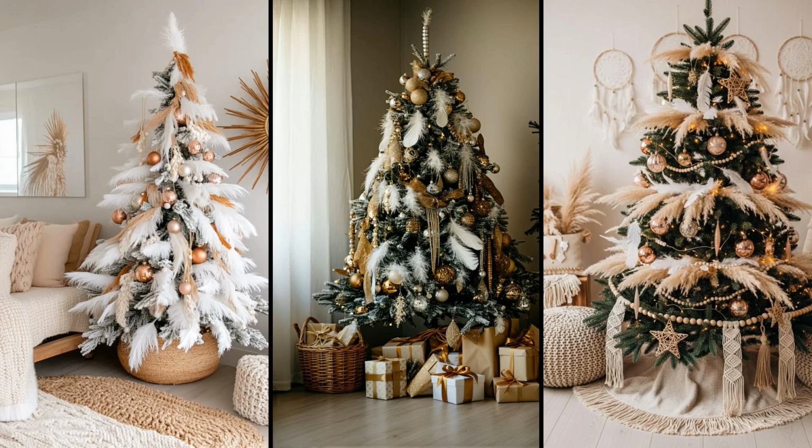However, don't forget balance. Too many textures can make your tree appear cluttered. Stick to a simple color palette to keep things harmonious. Mix in a few natural elements like wooden stars or dried oranges for a cozy vibe. Who says holiday trees must follow tradition? Sometimes, breaking the mold is merrier.